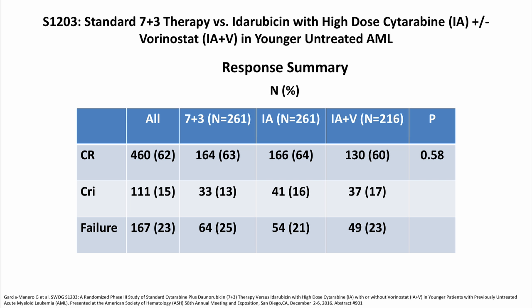practice. The first study is a study that was done by the SWOG group, S1203, presented by Dr. Guillermo Garcia-Manero from MD Anderson. This study looked at a large group of patients, 700 plus patients, to look at 3 different induction regimens, 7+3 versus IA with vorinostat versus IA alone.